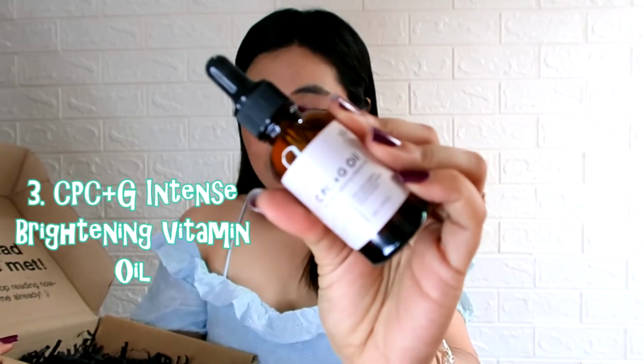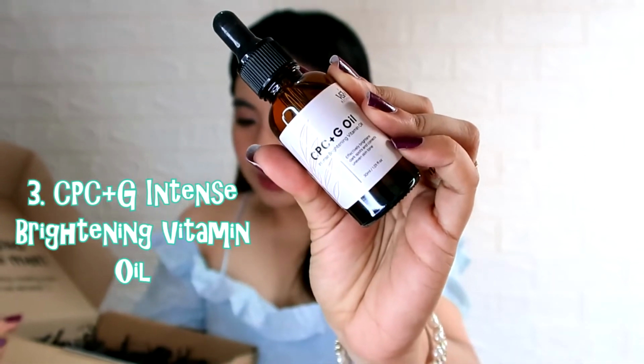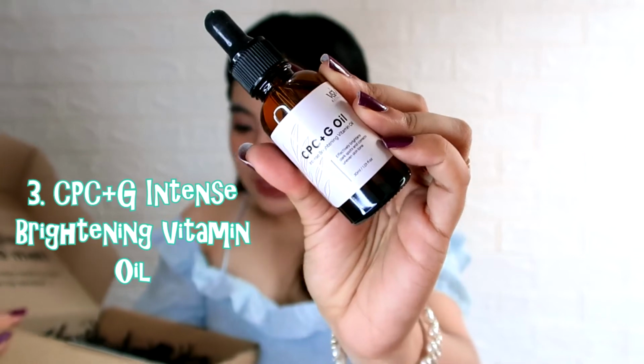And the last but not the least item is the CPC+G Intense Brightening Vitamin Oil. So, ito malaki siya. 30 ml ang kasamang CPC+G oil. So, ang sabi, it effectively brightens dark spots and corrects uneven skin tone. So, yun ang tatlong laman ng ating Glow Up Emu Brightening Kit.